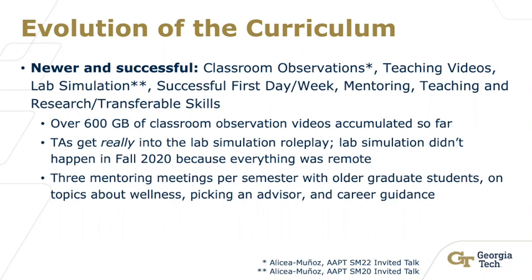Lab simulation is a role play activity, which is similar to microteaching, but in a lab environment. We have the TAs take turns, and some of them act as TAs facilitating a lab while everybody else is a student. And they really, really get into this activity because every year I contact roughly a third of the TAs in secret and tell them that they will be sabotaging the activity.